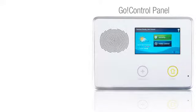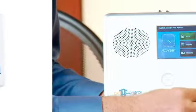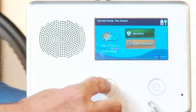When we talk about convenience, what we mean is that it's a self-contained unit with a snap-in GSM radio that monitors, up to 24-hour backup, allows up to 8 user codes, and has 48 wireless zones. We also have 2 quick access buttons on the panel. We have a home button, so at any time you can get to the home screen as you're going through the security or home control buttons. And we also have an emergency button.